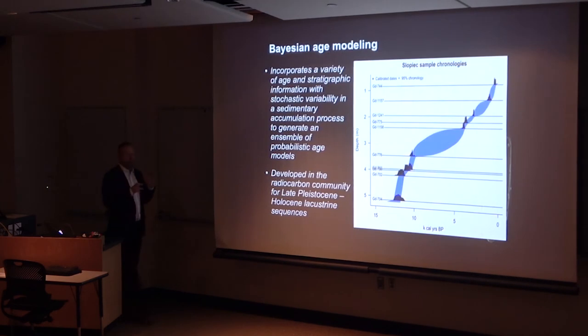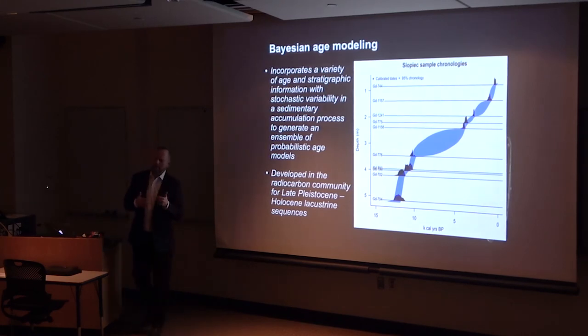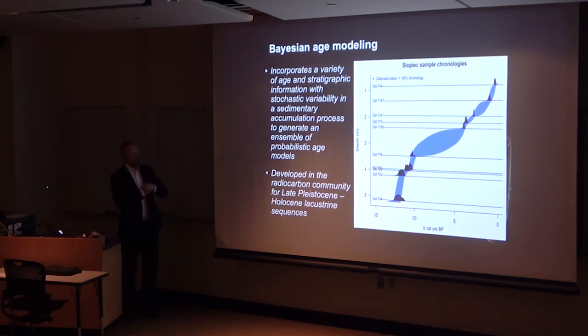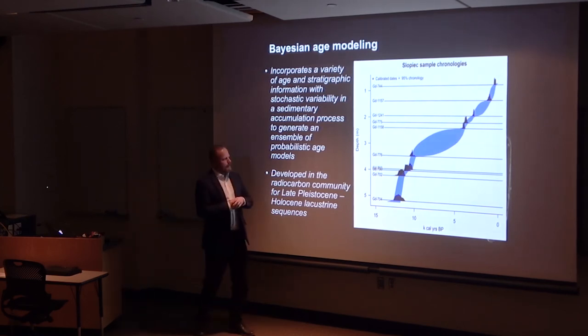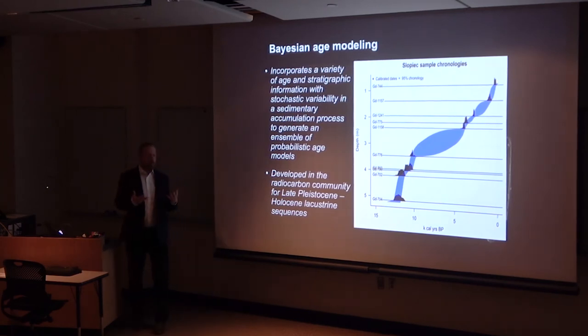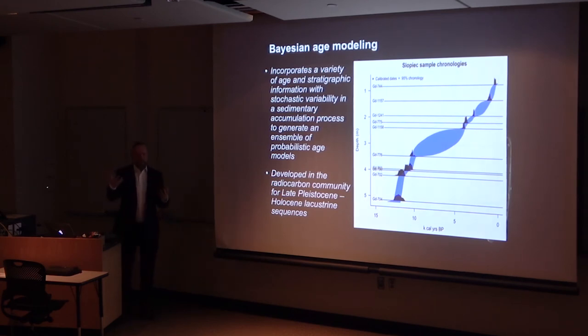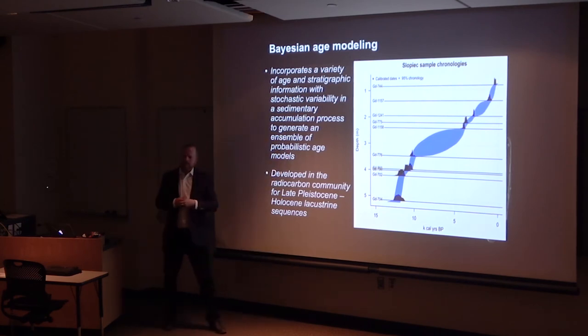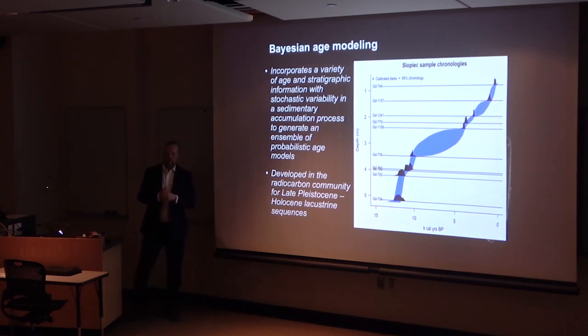All right, this is a problem that the radiocarbon community tackled decades ago, in lacustrine sequences, under fairly restricted sedimentary and temporal environments. So Bayesian age modeling incorporates a bunch of different constraints on the problem. Some things that we call prior information, for example, like those accumulation rates. And then we condition that prior information by data. In this case, these are radiocarbon dated horizons within a lake sequence.